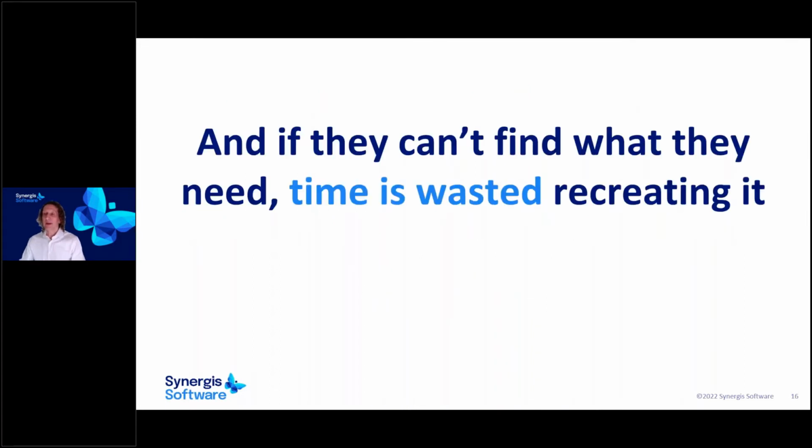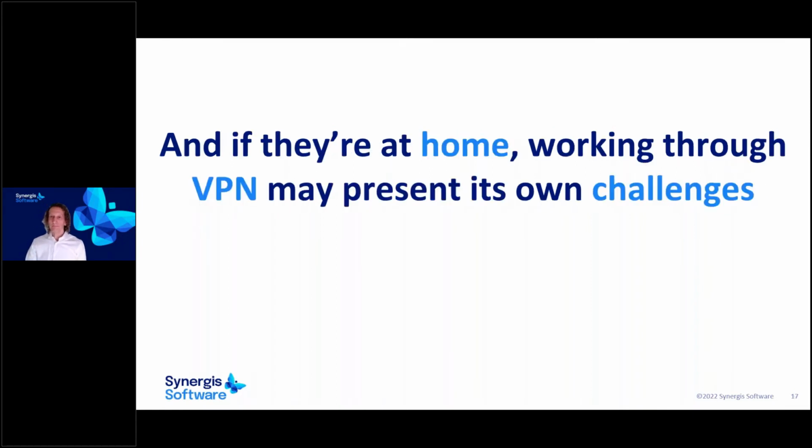And what happens if you can't find something? Valuable time is wasted recreating it. Think about all the missed opportunities for repurposing content that people have already created just because no one knew it existed or they couldn't find it. And let's face it, for those of us working at home, increased internet and VPN infrastructure demands can create connection and performance challenges, and the right platform may be able to help you avoid these challenges.